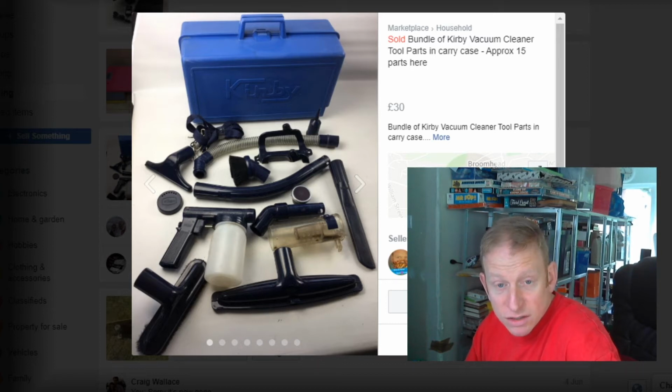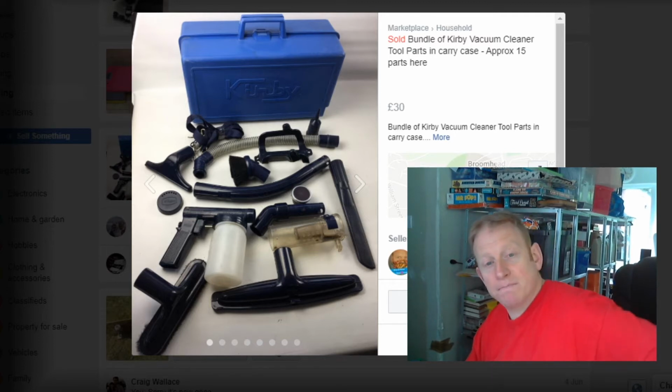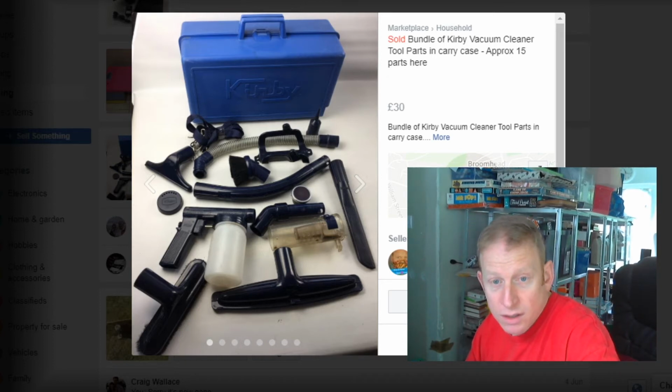I think it was actually a lot cheaper on eBay at this point, because I'd left it on Facebook. Every time it relists on eBay, I'd been adjusting the price, and somebody messaged me, offered me £20 on Facebook, and I ripped their hand off. So yeah, that sold, and I was very happy with the £20 back on that. Came from the car boot sale, I think, originally.